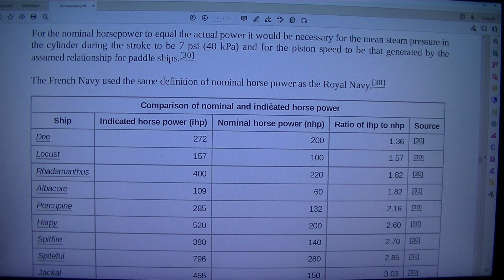For the nominal horsepower to equal the actual power, it would be necessary for the mean steam pressure in the cylinder during the stroke to be 7 psi, 48 kPa, and for the piston speed to be that generated by the assumed relationship for paddle ships. The French Navy used the same definition of nominal horsepower as the Royal Navy. Comparison of nominal and indicated horsepower.